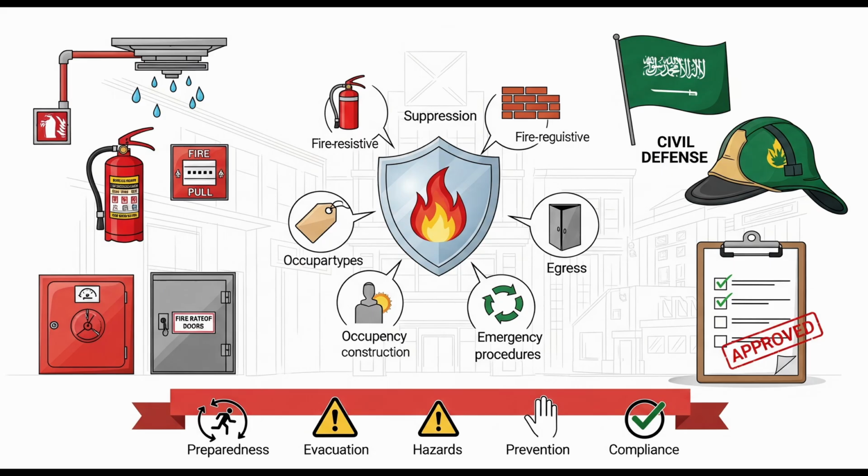Exactly. So our mission today, let's unpack some key terms from the code. We'll look at some nuances, maybe a few surprises, and connect all this technical talk back to everyday life so you can feel informed, not buried in regulations. Okay, let's get into it.